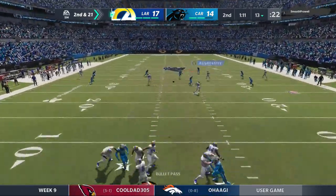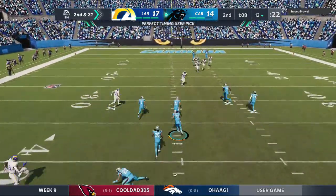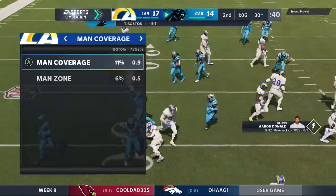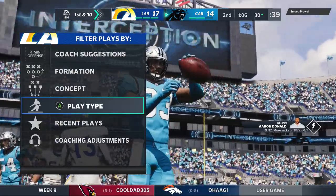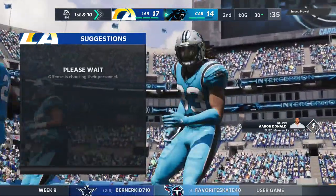Another try after the first down sack. Jackson into a double team, and it's intercepted. Picked off by Trey Boston, and he will return this one to the 30-yard line. He had a little bit of the turnover bug last week, 3 interceptions. Not an absolute disaster, but another one here.